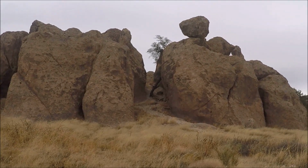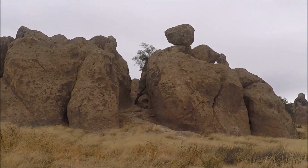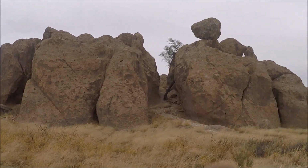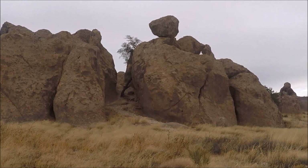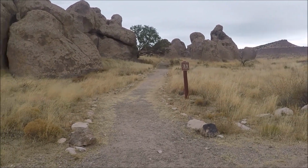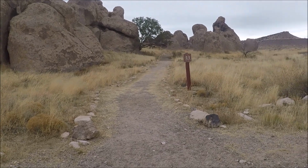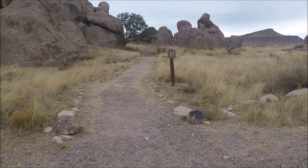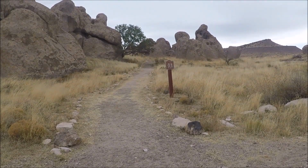Look how that rock is just sitting there. It looks like it was placed there. That's pretty cool. You got a little path going through the rocks too. And they got hiking trails running all through here. They're pretty well leveled and not rocky at all, so you can tell they've taken a lot of time building this park right here.